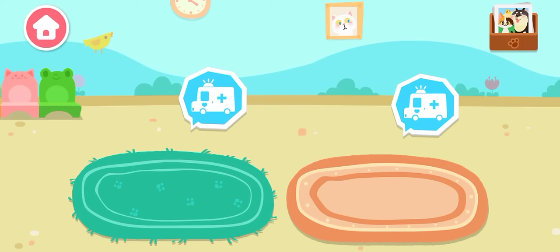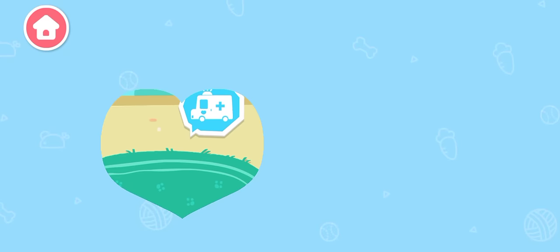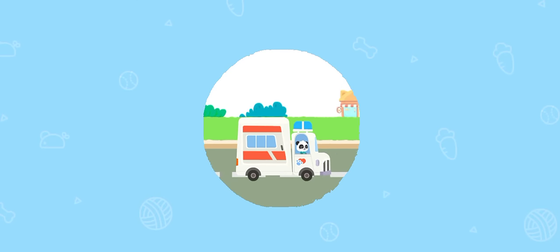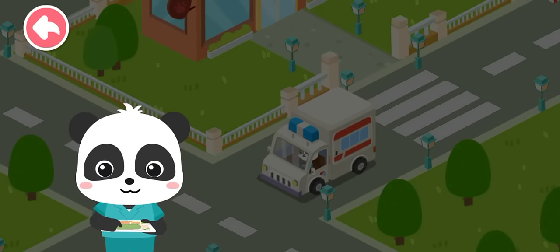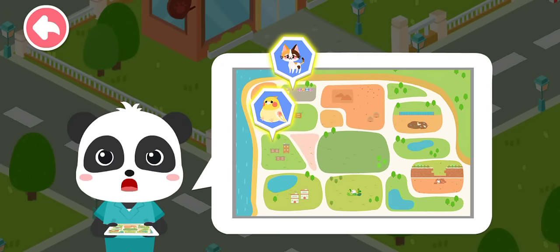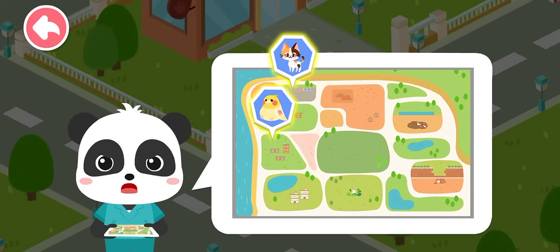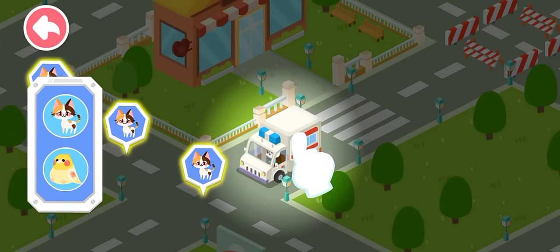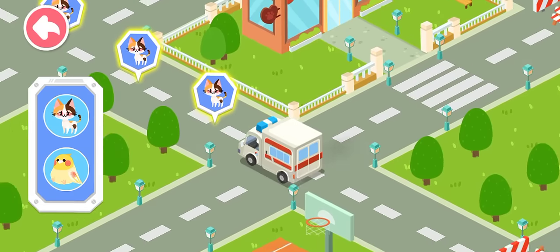Let's search and rescue stray animals! Adopt pets instead of buying them. The stray animals have been spotted in these two areas. Let's rescue them. Follow the signs and you'll find the stray animals.